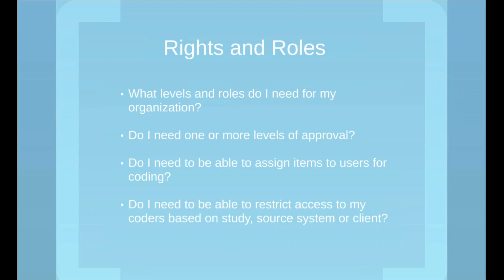You also need to be able to restrict based on feature. Only some users may be able to create and manage synonyms, propagate codes, or run the autoencoder. It's important to have the ability to set up manager roles so the coding manager can distribute the terms to various coders.